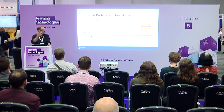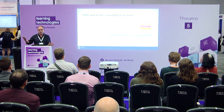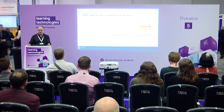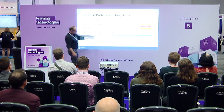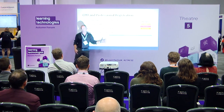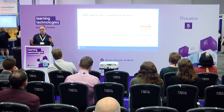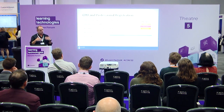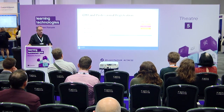You can tailor the red, amber, green to show at different stages, so your amber could show at 15, 20, 25, whatever you want it to be. You can change the colours to match your organisational branding. And then it can be displayed in the bottom bit as a management report as well, so managers can see quite clearly, of my 25 staff, which ones are up to date with their CPD and their professional registration.